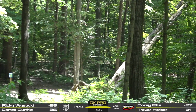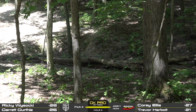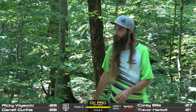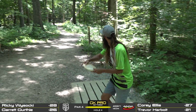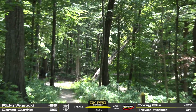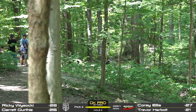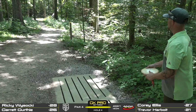Corey, this looks to be pushed a little left, but it got stable quickly. He'll have a pretty tough look from down there, but he may find a way to get up to the basket. Trevor's going to show us this backhand. And that wasn't quite pushed out far enough before it turned over. He caught that tree that's leaning. There's not a whole lot going on over there off to the right.